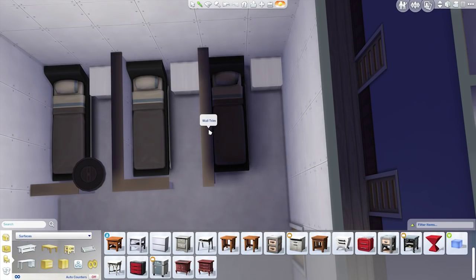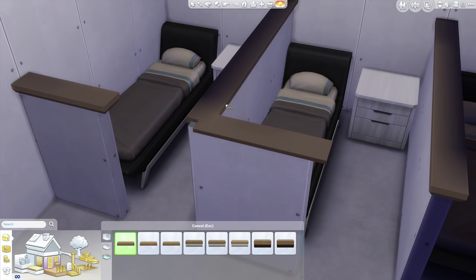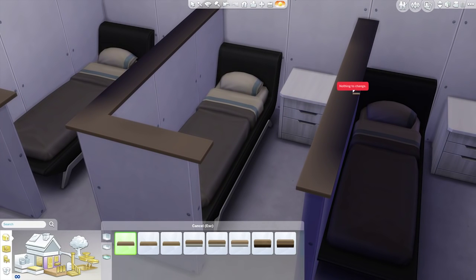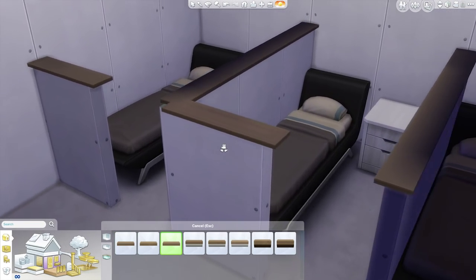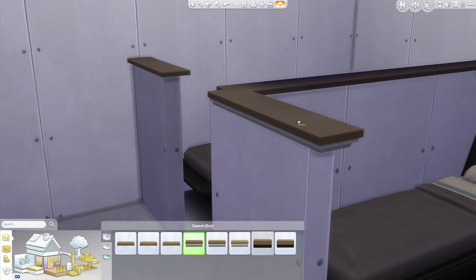All right, so that's going to go in there. That's a trim. Actually, what other trims do we have? How does this work? So if we go like that. That's probably a better one. Is there one that's like flush with the wall or does that not exist? Am I wishing for something that doesn't exist? I think I'm wishing for something that doesn't exist.